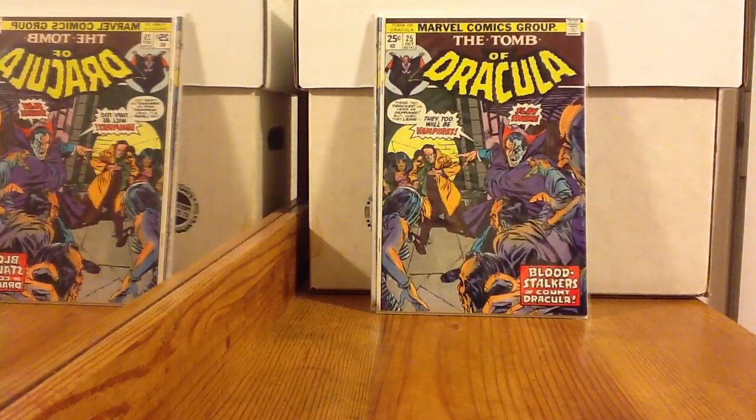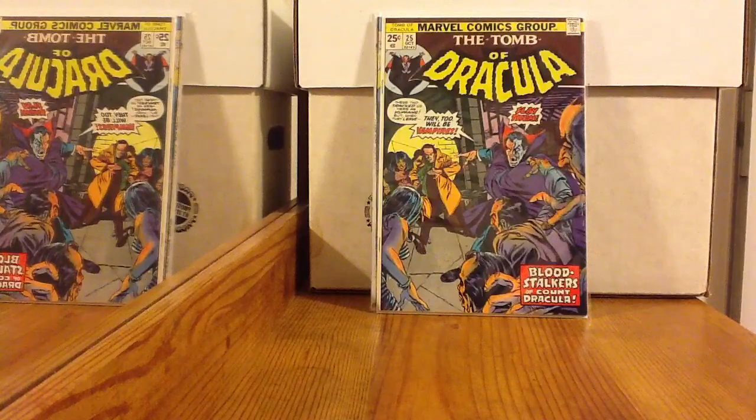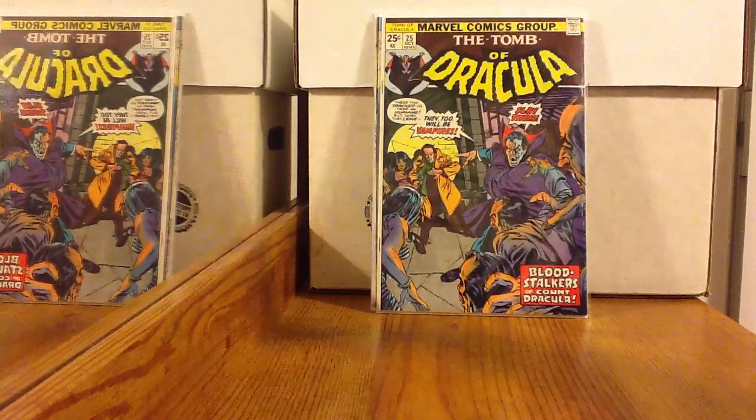Not only that, I picked up this from his shop, Tomb of Dracula #25, and this is the first appearance of Hannibal King, and I got a real good deal on this one too. I would say it's a fine plus, and I got it for only $8, so I was real pleased with this one. I've got a thing for Tomb of Dracula. I eventually want to complete the run. I have quite a bit of them, and some of the major keys, which I'll show in some of my later videos. But right now, Tomb of Dracula 25, first appearance of Hannibal King, great cover, a good book to have.